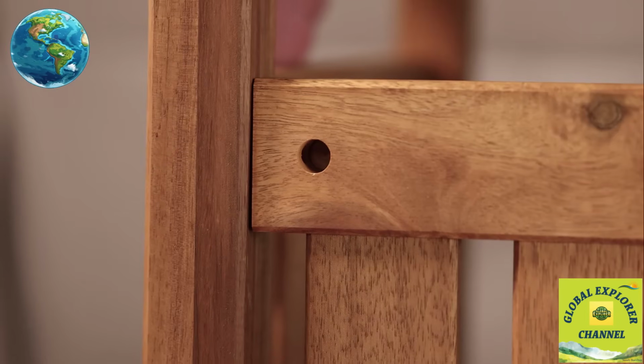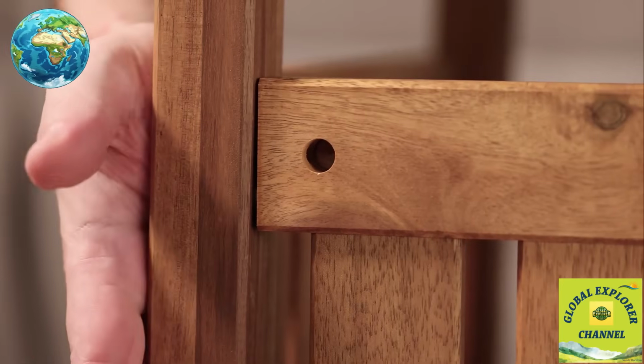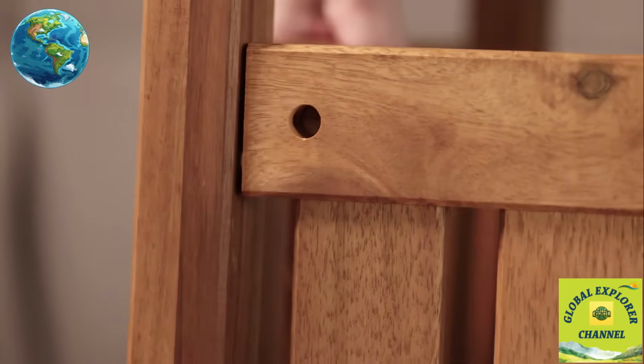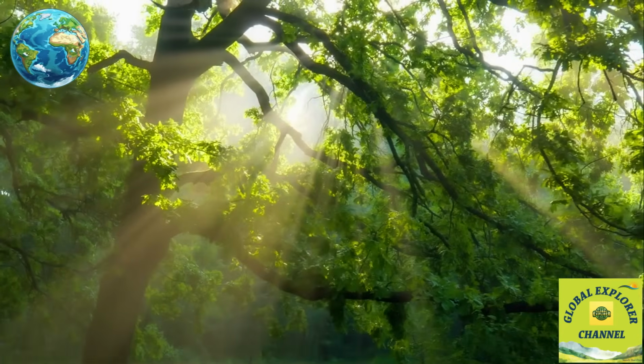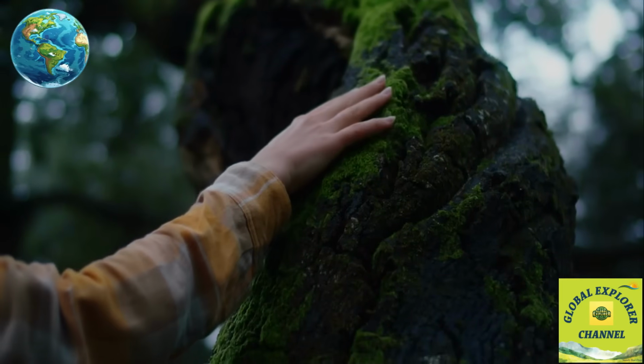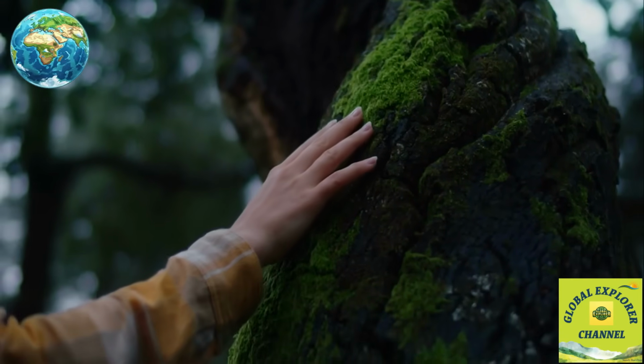Instead of mass deforestation, Guyana promotes value-added exports like furniture and building materials to boost its economy without harming the environment. In 2025, Guyana is showing the world that forests can provide without being destroyed.